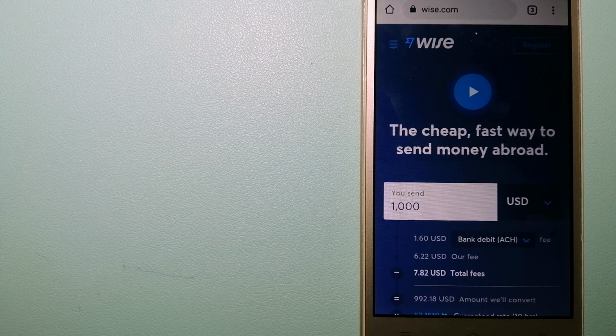We are going to talk about how to send money from Austria to Tunisia. We are going to talk about ways to send money if you are in Austria and you want to send money to Tunisia. Why do we have to send money overseas?